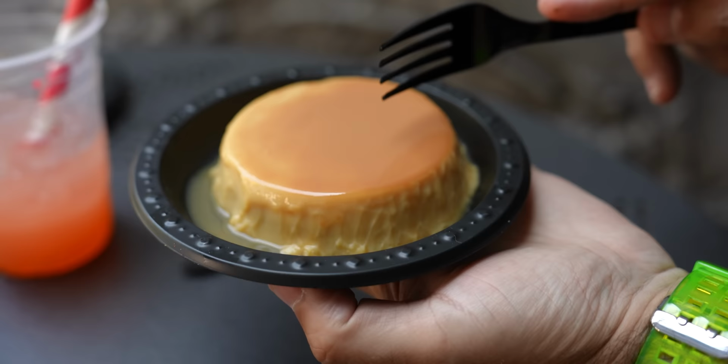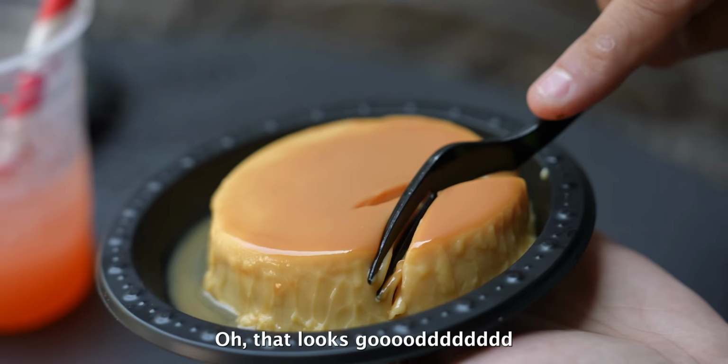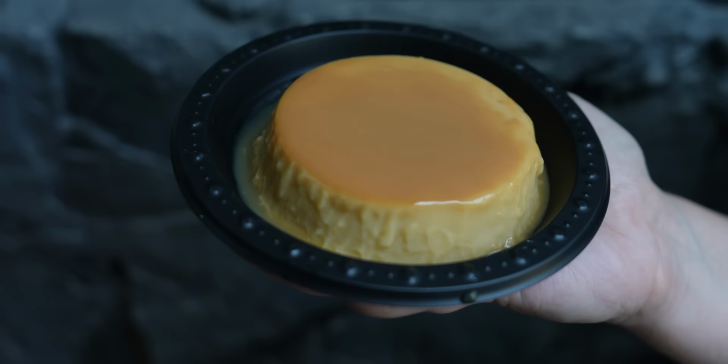Ooh, look at that, it's like butter. Extremely caramelly, just melts in your mouth. I barely taste the coconut. Honestly, I taste more caramel. I saw the lady over there pouring this caramel sauce on top of it before we got it. 5 out of 5 Peters. This is a solid dessert choice.